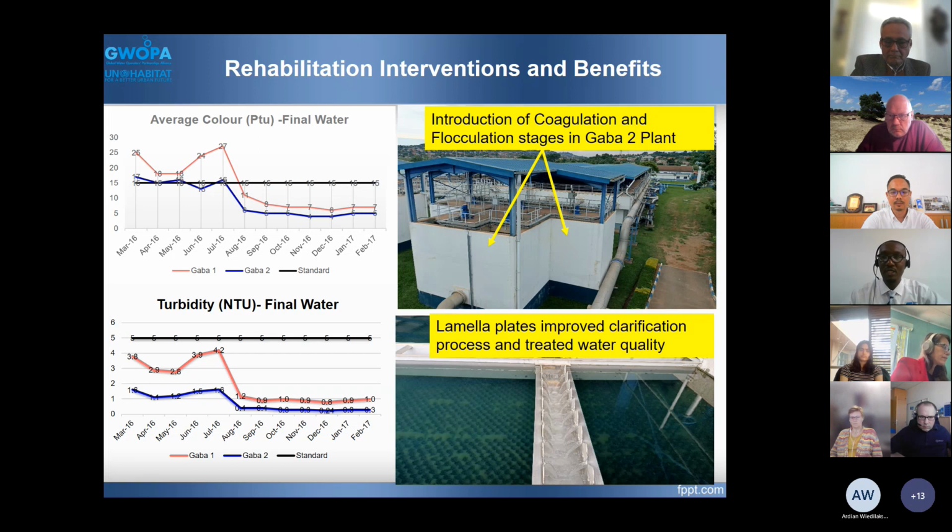But we noted from 1992 that was okay. But as we crossed into 2000 and we had too much pollution in the lake, we couldn't handle the treatment of this raw water. So it was planned in this upgrade and rehabilitation that we introduced coagulation and the filtration stage that would help improve the way we treat this water that we are currently having.